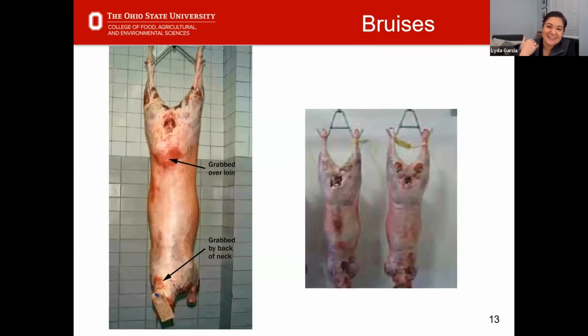What happens here is, because that is coagulated blood, right? That's a bruise. On some level, there's damage to the muscle cells there at that point. The meat processor is going to have to cut that out, and it's not going to enter the food chain, because that is a food safety concern. So know that there is money lost here with bruises.